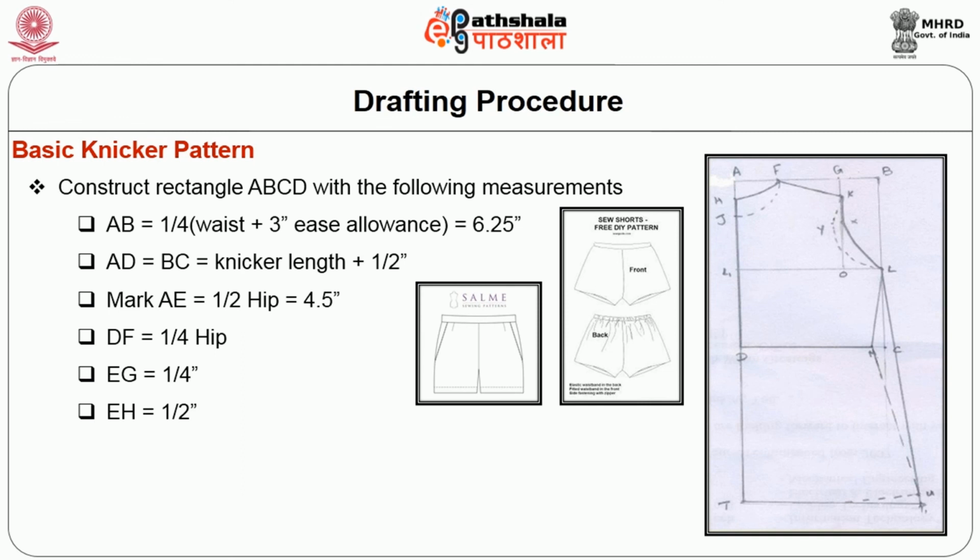So the shirt pattern is constructed based on the bodice and the sleeve pattern. Next we will see about the basic knicker pattern. It is a bottom garment. Mainly, whether we go for shorts, a knicker, or a pant construction method, we have to go for patterning.